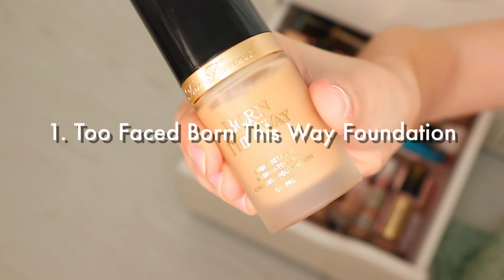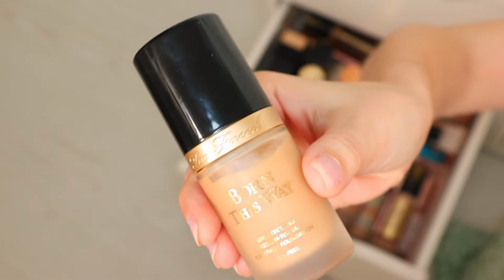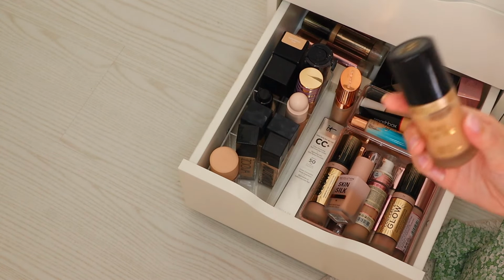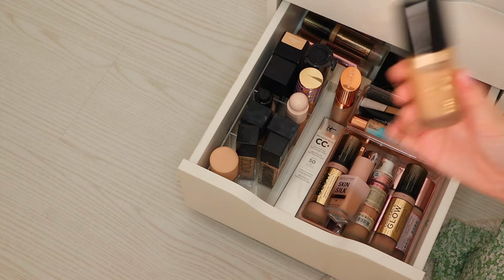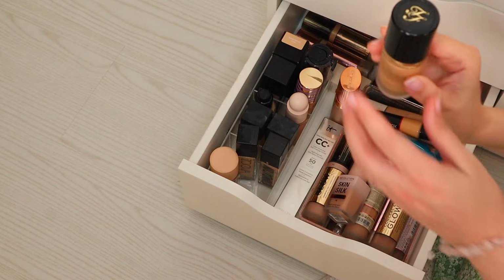So this is the Too Faced Born This Way foundation. I am going to keep, of course, because number one, it's my summer shade. And number two, it's a very good foundation from Too Faced. It's basically a staple from their collection and I absolutely love their foundation.